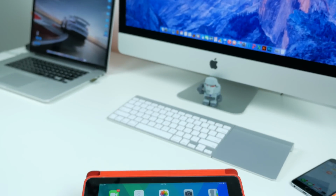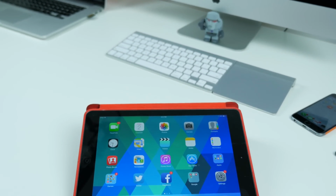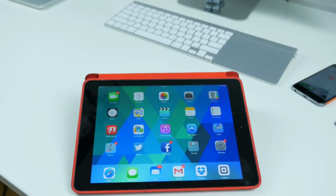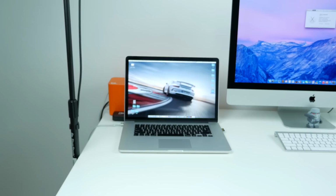And my current tablet of choice is the iPad Air, which I actually got last Christmas. This is the 32 gig version in space gray. I carry this every time when I travel. It's nice and light and can slip into anywhere.